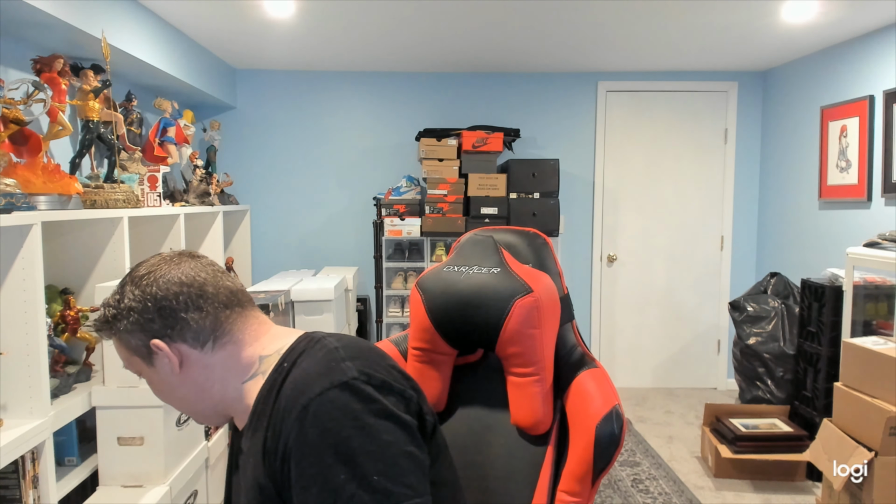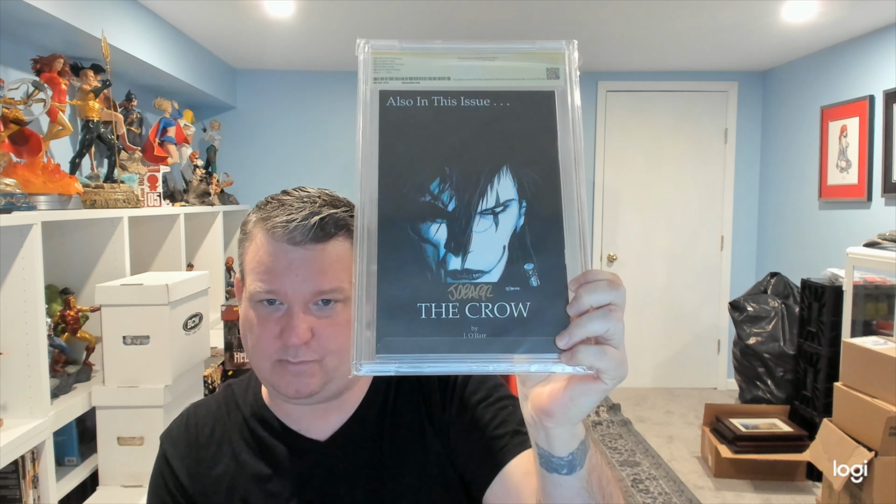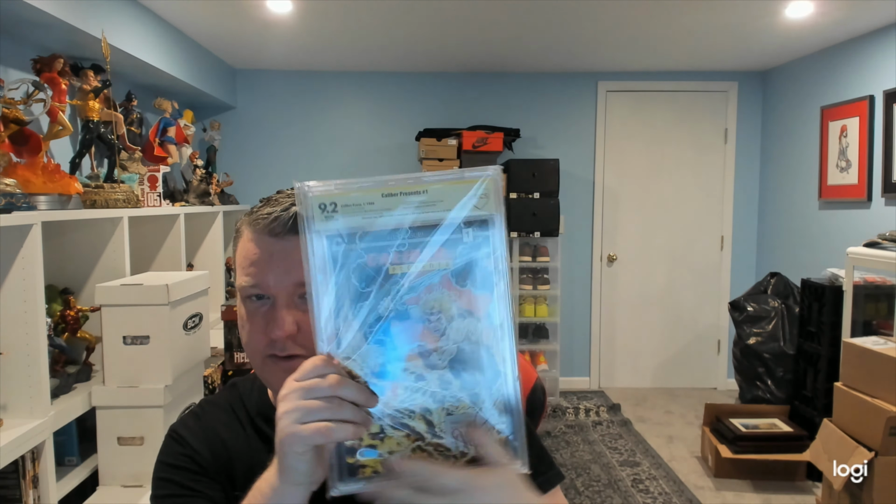Okay, let's see what we got in this box, because I have no idea. It's pretty tightly packed, though. Oh, okay. Caliber Presents number 1, signed by Tim Vigil on the front and James O'Barr in the back. First appearance of the Crow, of course. This is 9.2.